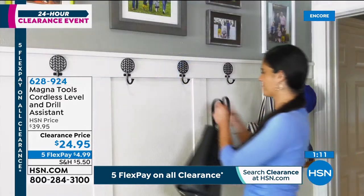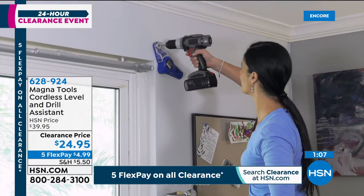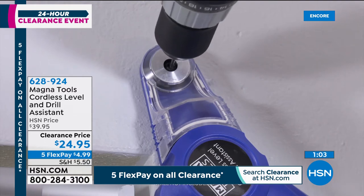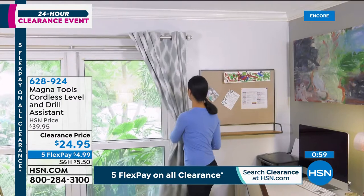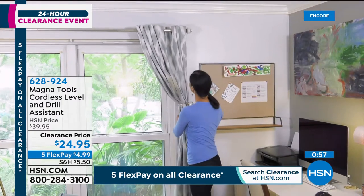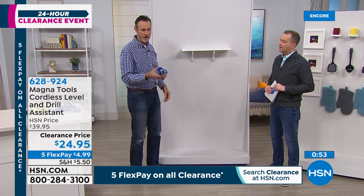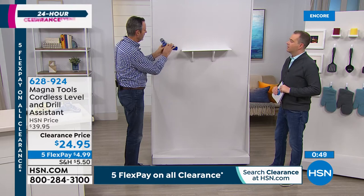Isn't it amazing? I want to tell everybody, when I saw this, because I've had suction cup things and lasers, you press it against the wall, it holds there for 18 seconds, and it falls off. This is pumped. It's with a battery. It's a suction pump. You could see how easily I just put it on the wall, and that's how it's going to work for you. I'll just turn it on. It's kind of ballpark where you want the level to be. So I'll turn it on.